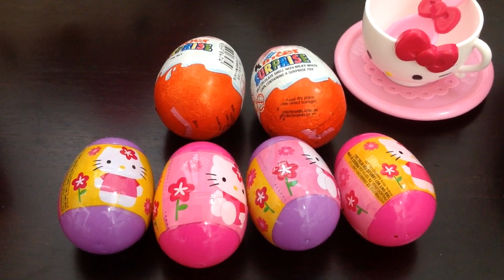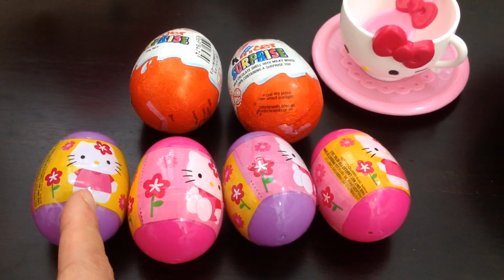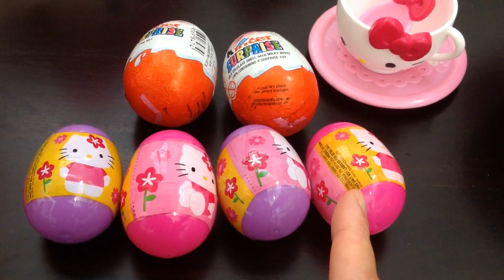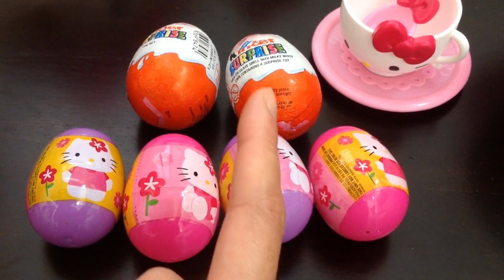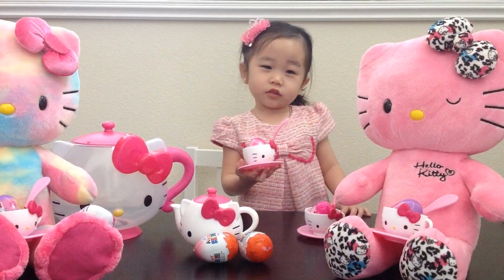Hi guys, welcome to Elana's Hello Kitty themed tea party. Today we'll unwrap 1, 2, 3, and 4 dollar store eggs and 1, 2 Hello Kitty Kinder surprise eggs. Are you guys ready?